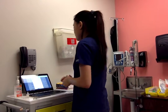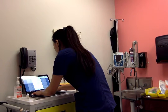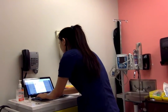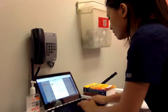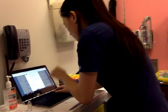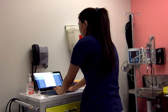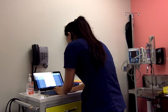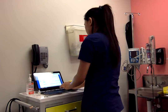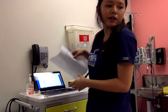So I'm going to document the administered time, which is 5:15. So I'm documenting time, documenting the site, which is the right upper abdomen. And then after I type that the right upper abdomen is where the injection site was, I'm going to type that his blood glucose was 290. And then I'm going to document my initial. I'm going to click save. And then I'm going to document that we did patient teaching. Okay, let me know if you need anything, Mr. Ryder. Okay.